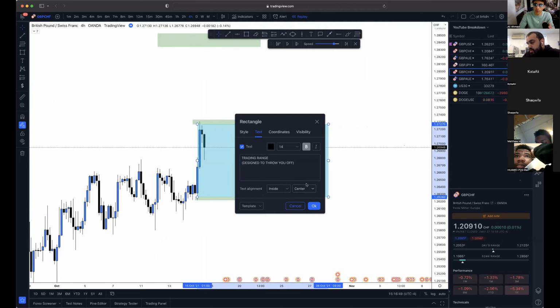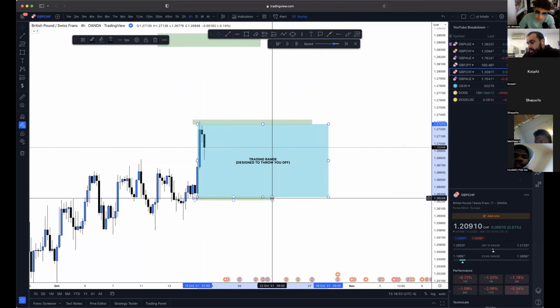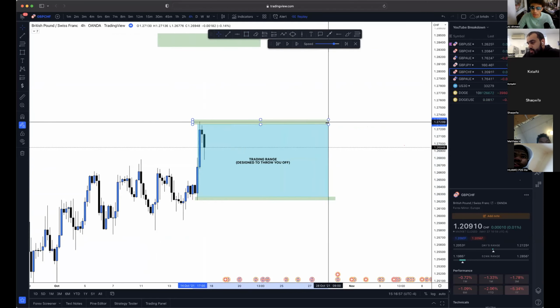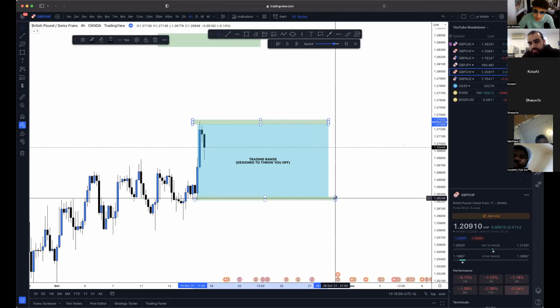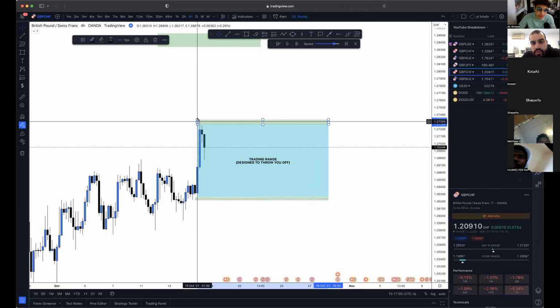Everything in between your real high and your real low is just a trading range, and that is only there to confuse you. Because once again, the market is designed for us to fail. So the algorithm will do stuff like this in order for us to get confused in the market and fail.